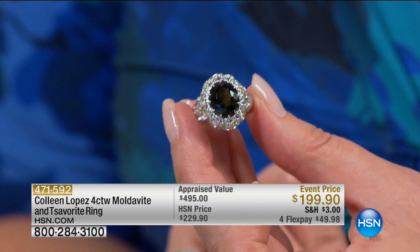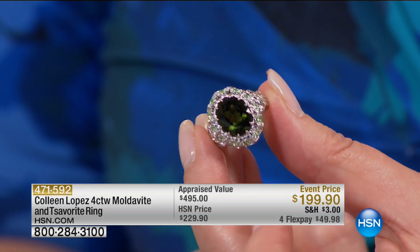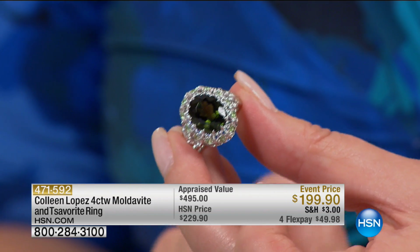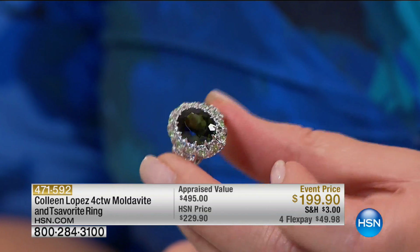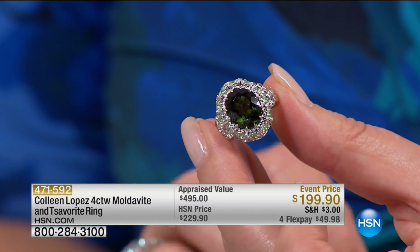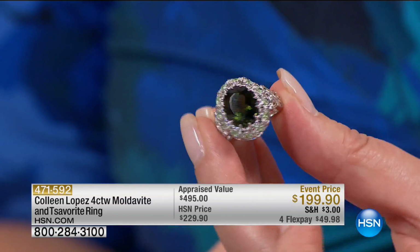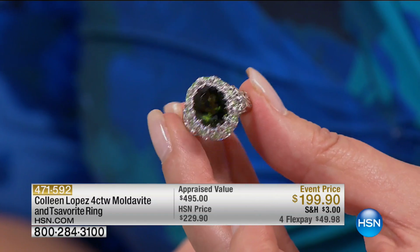This is one of the largest I have ever seen in all of my 32 years of working at HSN, of studying gemstones. That is one of the absolute largest we have ever sold, girls. It's awesome, and we're setting it with tsavorite. You know, that beautiful, rare green garnet named after the country of origin, Tsavo, Kenya, where it was originally discovered. So here we go. You have Moldavite like you've never seen before with tsavorite.